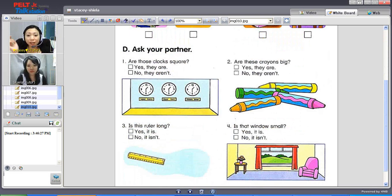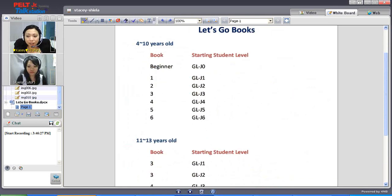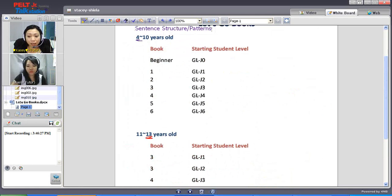Okay, this might be a pattern book, and don't forget this is a pattern book. So teach sentences. Focus on sentences rather than the vocabulary in the book. So as a recap, the focus is sentence structure or patterns, okay, for all levels. So it starts at 4 until 13 years old, okay?